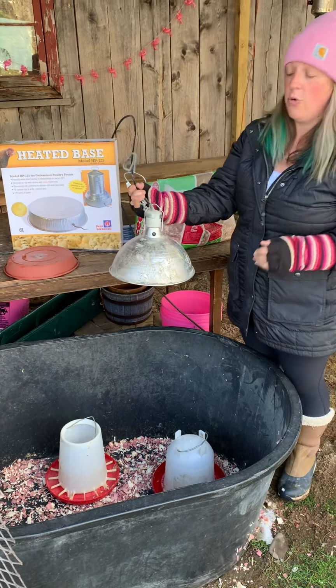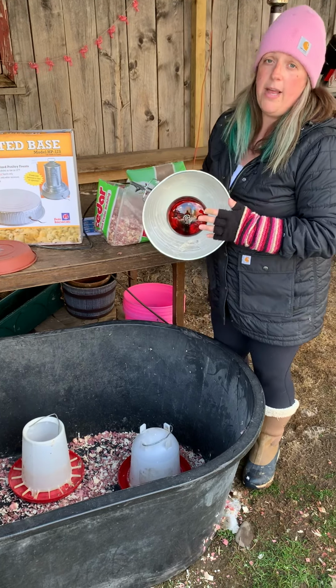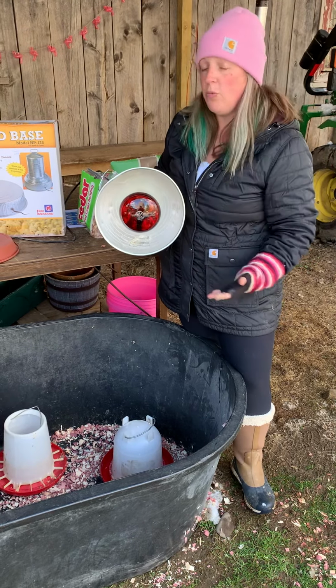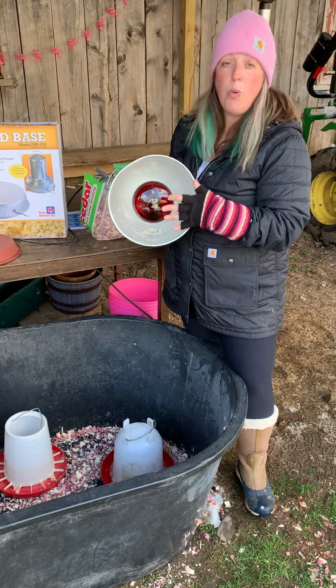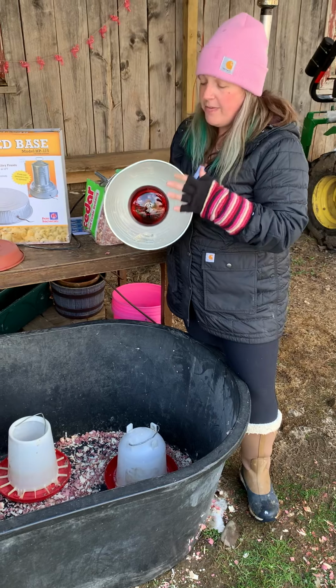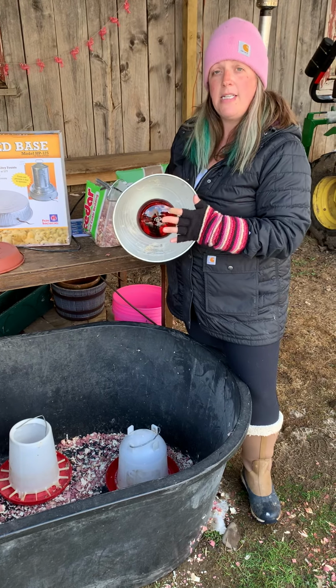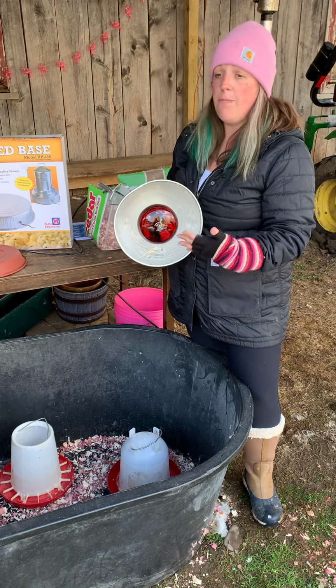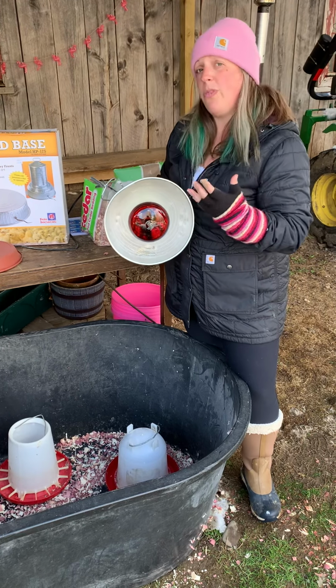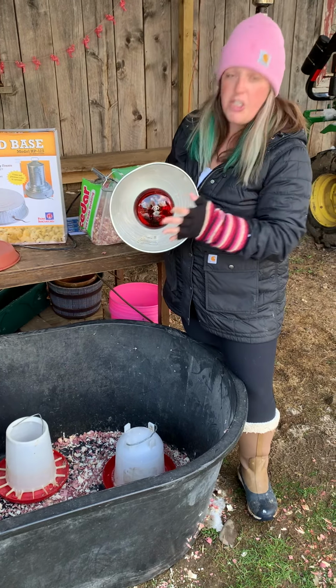So we have our heat source. It's very, very, very important. I use a red heat lamp. White heat lamps will induce pecking and it's not a natural light and then they don't get to rest. A red heat lamp is way less invasive. It's not as hard on them and it's just a very neutral, easy light to keep them warm and it keeps them from pecking each other.